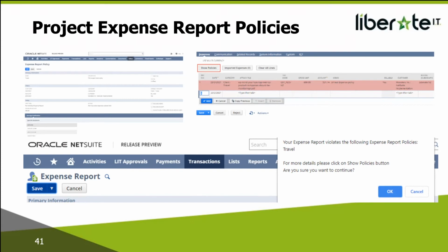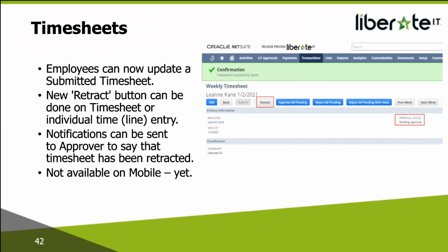Do you want to go and have a look? The Show Policies button is highlighted, or you can continue, which will present that one on through the process. Next, timesheets.